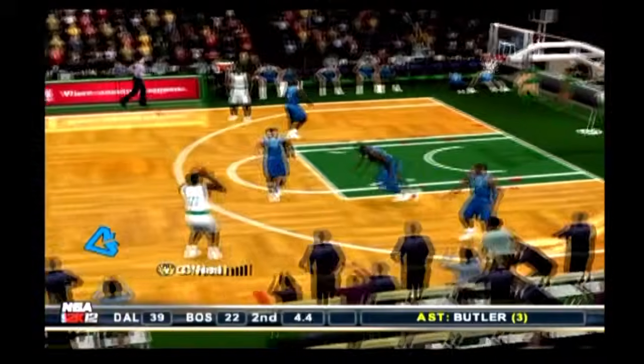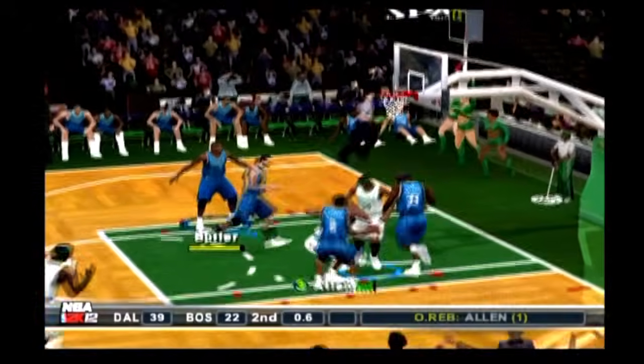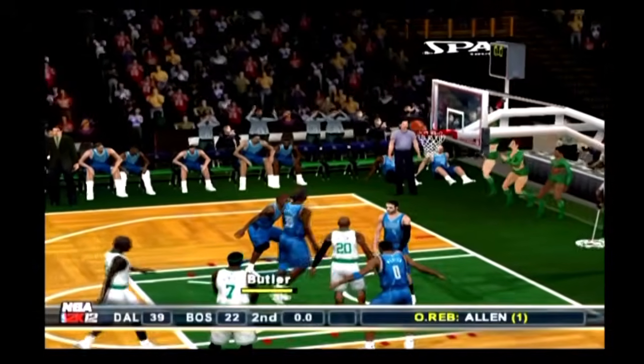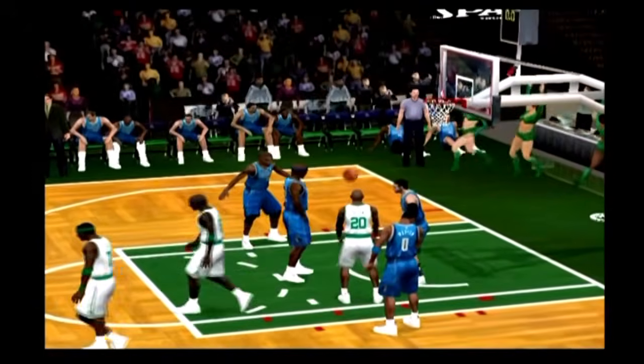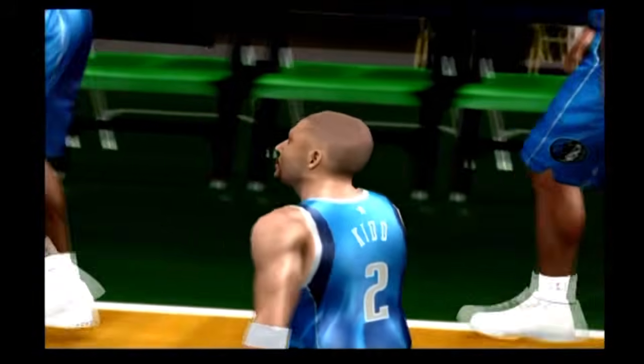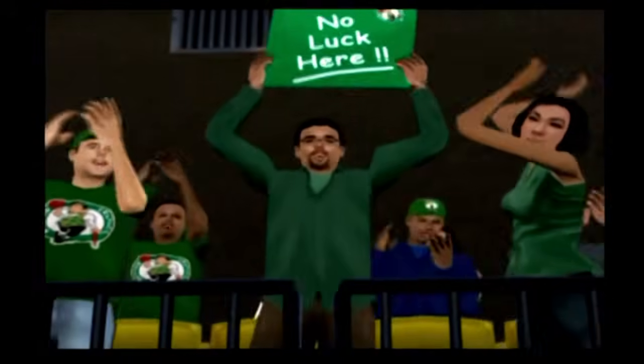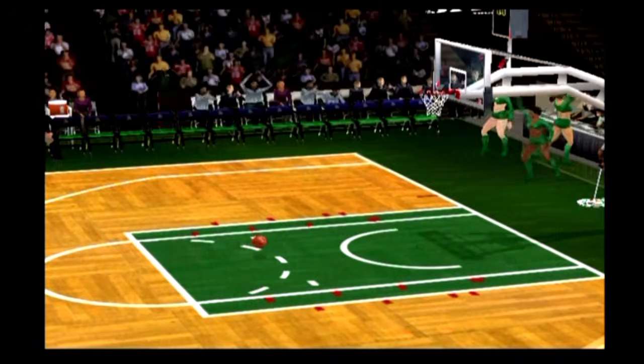Fires it way up court from long range. Allen rips down the offensive rebound. Shot it up in time, but the buzzer beater was off the mark by Allen. We've reached halftime with the score 39-22. Kev, they're looking in pretty good shape right now unless they have a total collapse. Well, it's time for our 2K Sports Halftime Report.